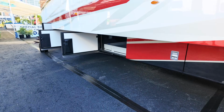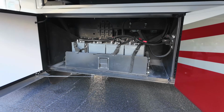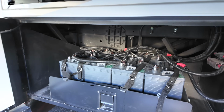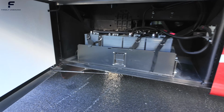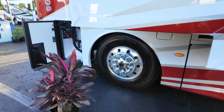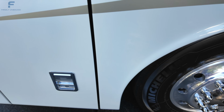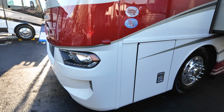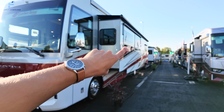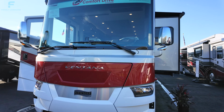Come back along this way, there's that sliding tray that comes out from the other side here. And then you have your house batteries all in here. I mean, look at that battery bank in there. Tons of battery supply through here. And again, so many different options on these Ventana motorhomes. If you want lithium batteries, they have multiple different lithium battery packages, depending on how much battery capacity you want. You can really load these things up however you want. They have camera systems all around this motorhome. On this side, you can see awnings over the windows. You also have the slide topper, and that is pretty much everything, y'all.